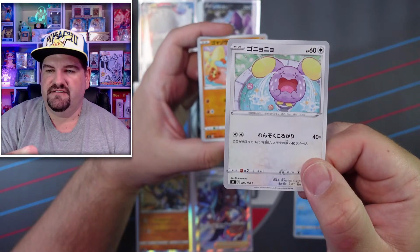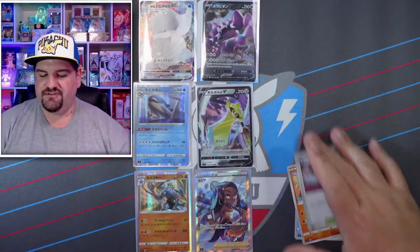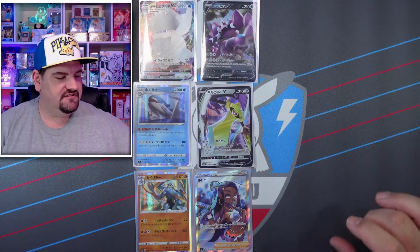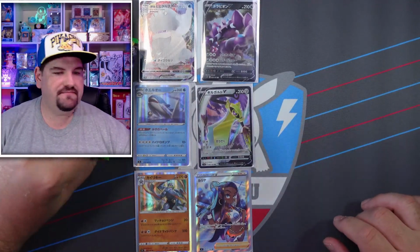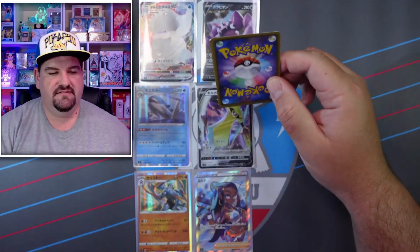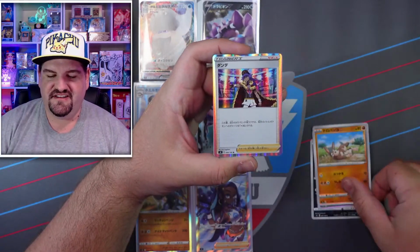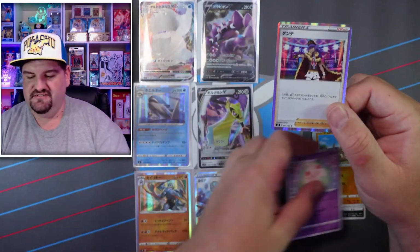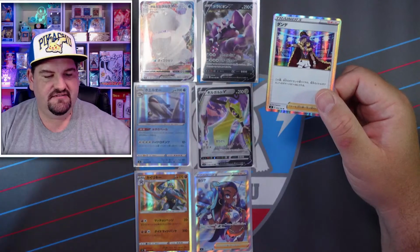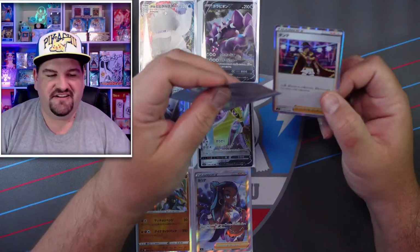I haven't seen that one yet. So there's some commons and uncommons I haven't seen in here, which is pretty crazy. Let's see what's in here. Another Leon holo. Corviknight Kingdom, what's going on?